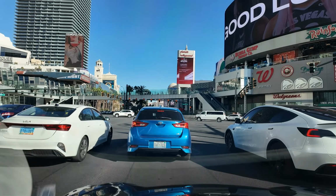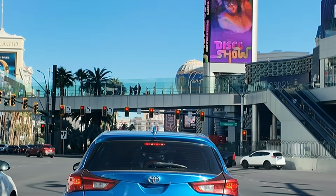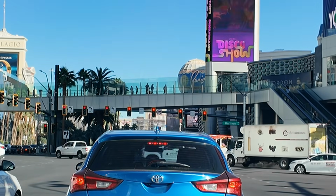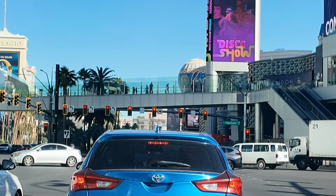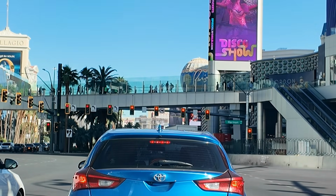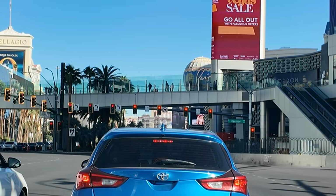Alright, so we got the car right in front of me, and if we zoom in above that, you look under that pedestrian walkway, we're able to see the guitar tower. Treasure Island's behind it a little bit, and then you could see one of the Caesar's Palace signs.